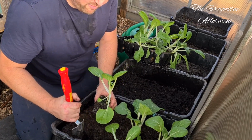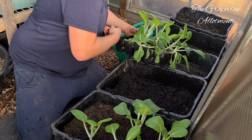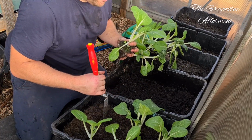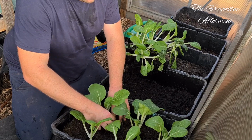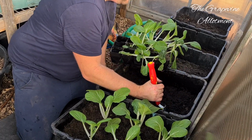So pop another one by here. Pak choys are absolutely beautiful in a stir fry. Yeah, I absolutely love these. These are really well overdue, about to be going in now. I've planted them outside in the past and the bloody leaf miners always seem to get at them, so I'm going to try them in here for a bit.